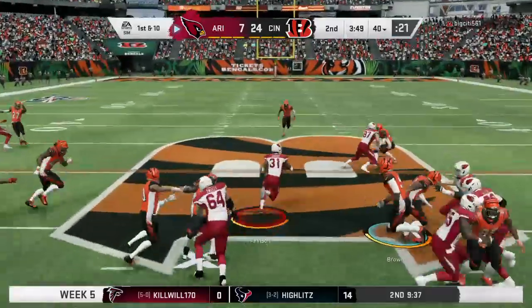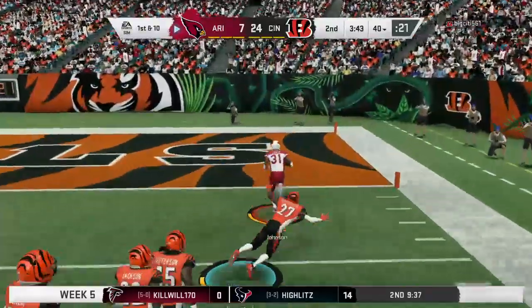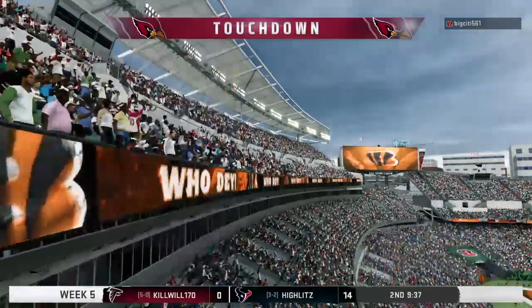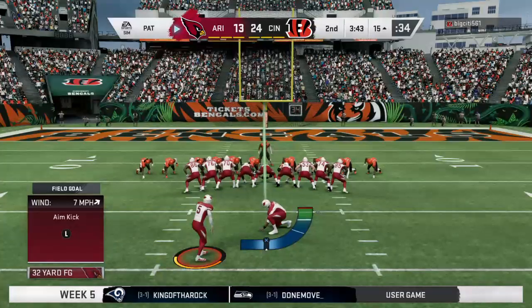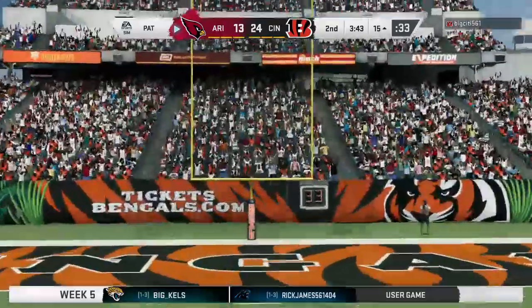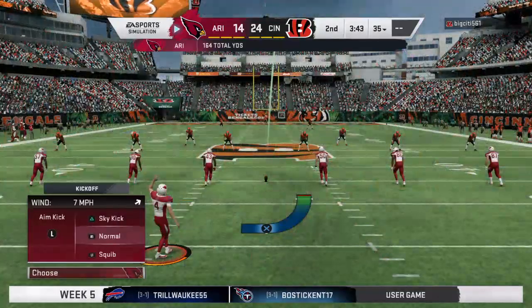On 1st down, Johnson. And some space here. David Johnson on his way. And he'll take this one in for the Arizona touchdown. David Johnson, his 4th touchdown on the year. And the Cardinals get a bit closer. Gonzalez good on the extra point. And the lead down to 10, 24-14.